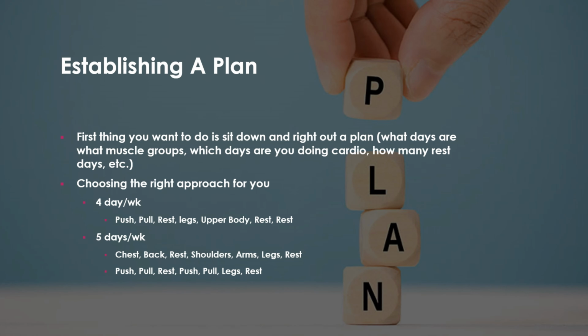Establishing a plan, excuse me. First thing you want to do is sit down and write out a plan. Studies show that having it written on paper actually basically brings it to life. So what days or what muscle groups, what days are you doing cardio and how many rest days a week?